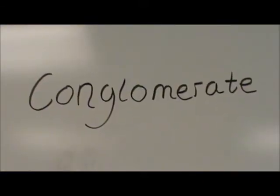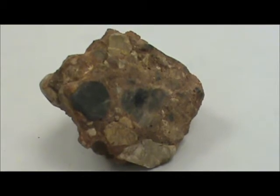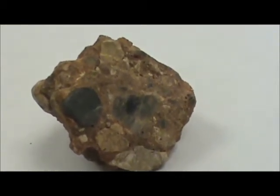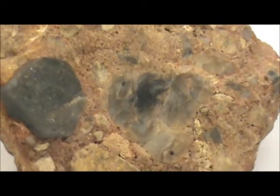Number 17 on your rock tray is going to be conglomerate. The conglomerate rock is a fairly simple sedimentary rock to remember because it is a rock with other rock pieces randomly thrown in. There are many larger rock pieces making the whole of this one, making it, as its name states, a conglomerate of pieces.